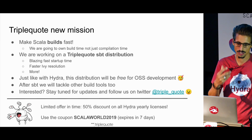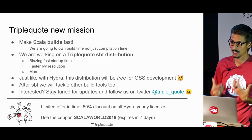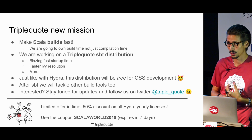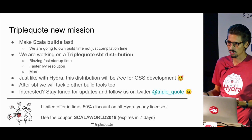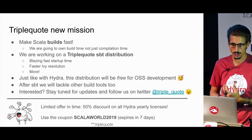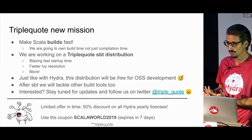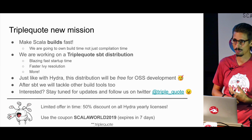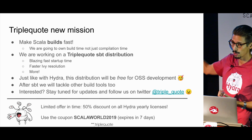And that means that we're going to start by tackling sbt. We want to have a fast sbt. That's the kind of experience that we want to deliver to you. So it has to be loading really, really fast. Resolution with Ivy should also be much better. And there are lots of other things that we can do. If there are things in your mind that you would like to see improved, just come and talk to me. I'll be really, really happy to hear your feedback about it, and also what you think about this.